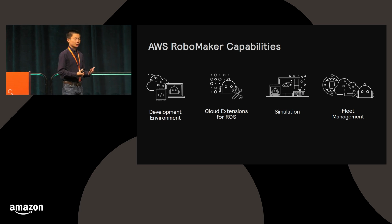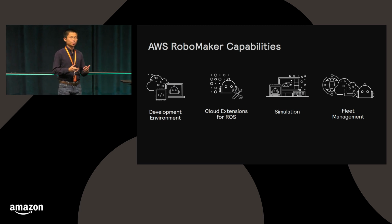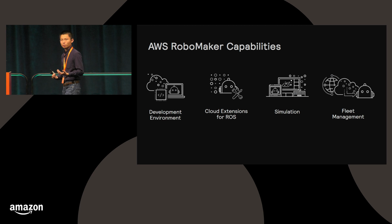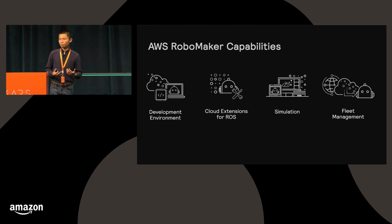Then we run simulation as a service. So we take care of all the infrastructure management, scalability, reliability, availability behind the scenes for the simulation infrastructure, so that as a developer or a quality engineer, you just need to give us the simulated application along with the scene, and we run that at scale for you.